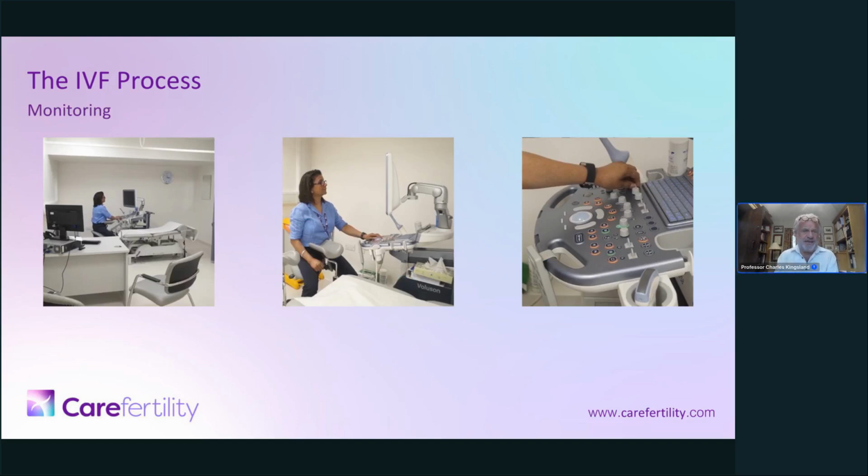This is the ultrasound machine. It's a vaginal ultrasound, so the tip of the vaginal probe goes into the vagina. It doesn't hurt, and we can scan your ovaries very carefully and look at the follicles growing. These are the fluid-filled sacs in which the egg grows, and we know that once they reach a particular size, then they're mature. The eggs inside are mature. Next slide, please.